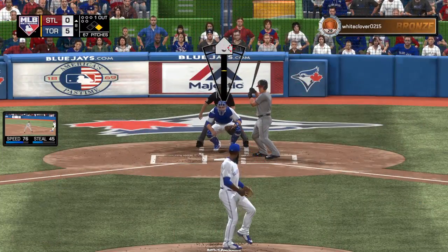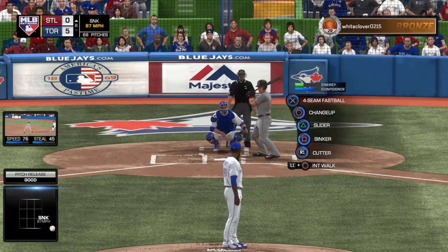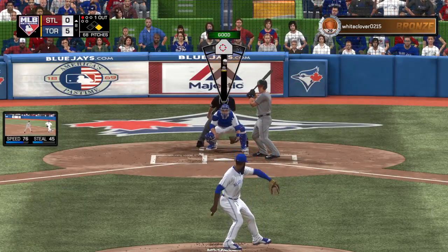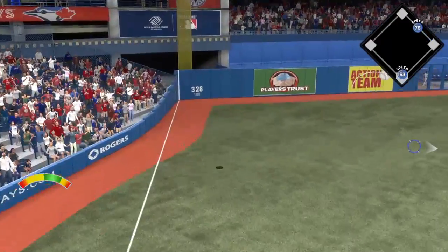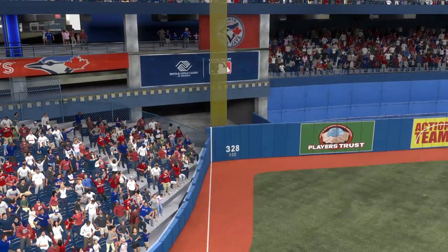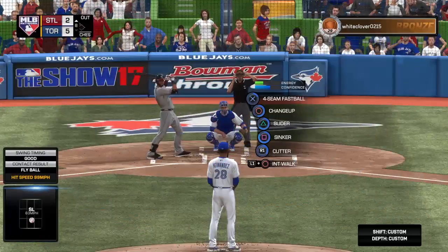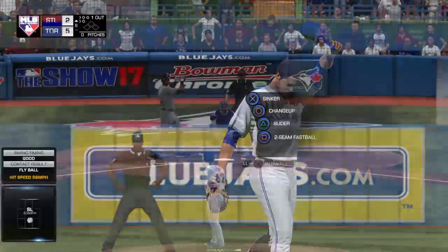Stepping up now, JT Realmuto. Third trip to the plate for him here tonight. 0 for 2 at this point. And here's a sinker that causes him to back away as that just about got him. Oh, and he hung the slider here, and it's a towering drive out to deep left field. This ball is gone. A home run. How about him? Designated hitter.